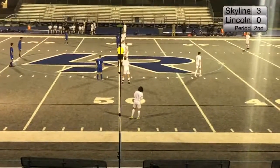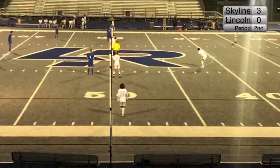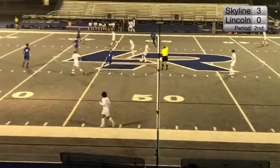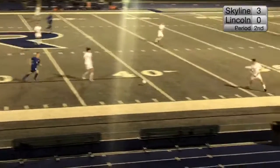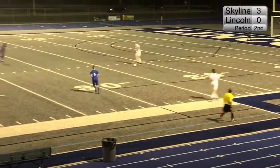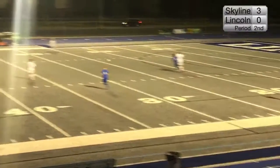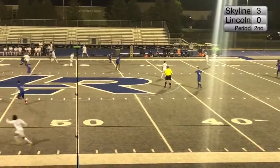40 minutes, Skyline on the away whites with the blue numbers that I can't read across the field. And they're going to be moving from right to left. Lincoln on the PMS process blue uniforms. Nicely done blue. Like Blue Jay blue with the white numbers. They're going to be moving from left to right.